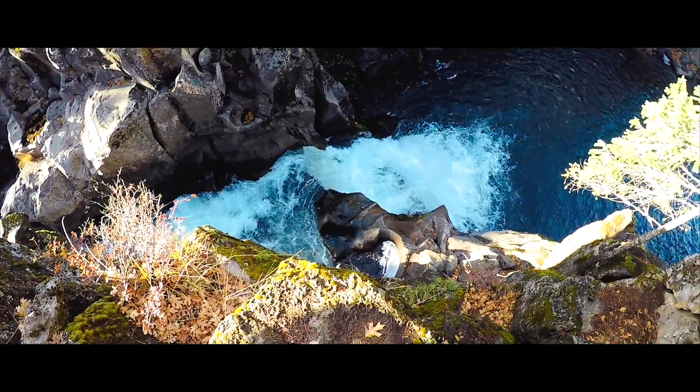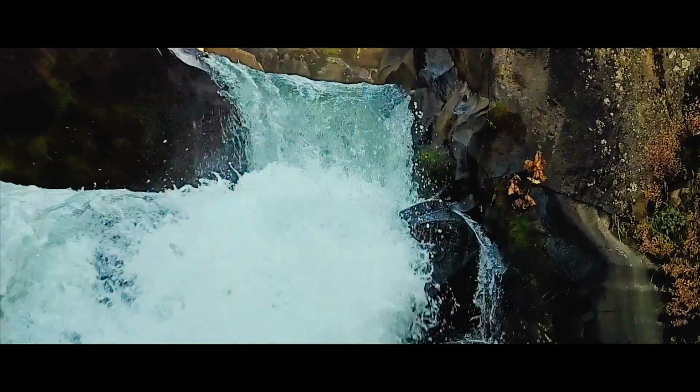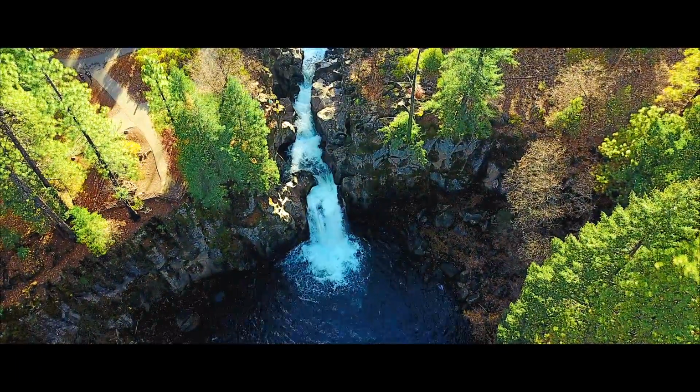Having only heard of McCloud Falls shortly before going, we didn't have the highest expectations. Each of the 3 falls provided their own unique features, and the area in general left us pleasantly surprised.